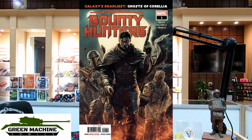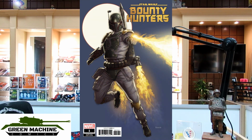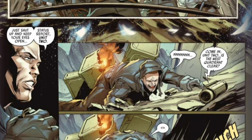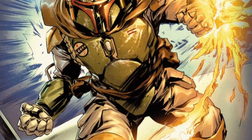Up next will be Star Wars Bounty Hunters. Now, a lot of folks have been waiting for this because it has our man Boba Fett right there on the cover. Super wild. Also Vance, and then you've also got Bosk over there too. This was really fun. I enjoyed it. I had a great time reading it. It was definitely worth the hype. You got to see a lot of action in this, and you got to see a lot of bounty hunting in this too. It is titled Ghosts of Corellia, and it is well named for that.